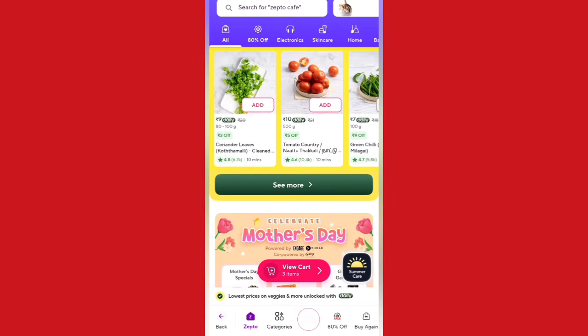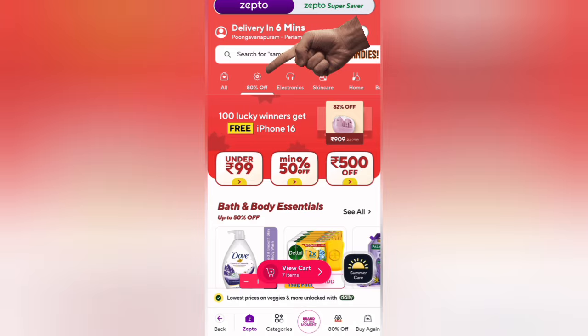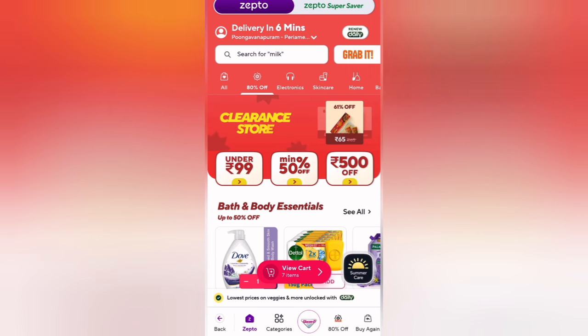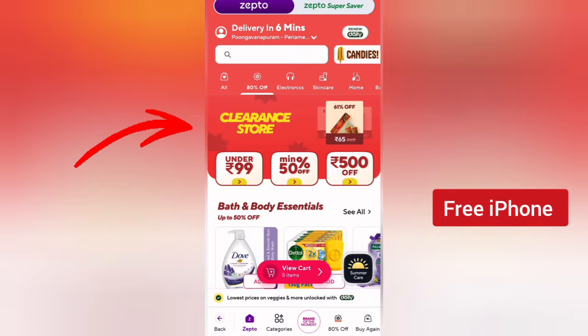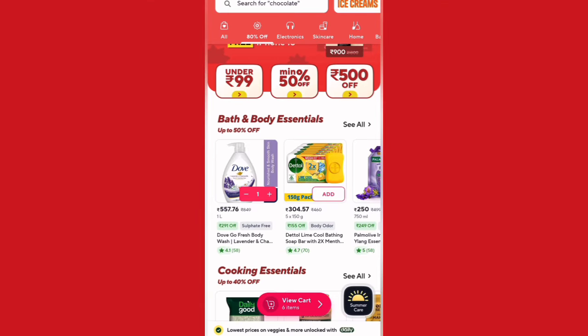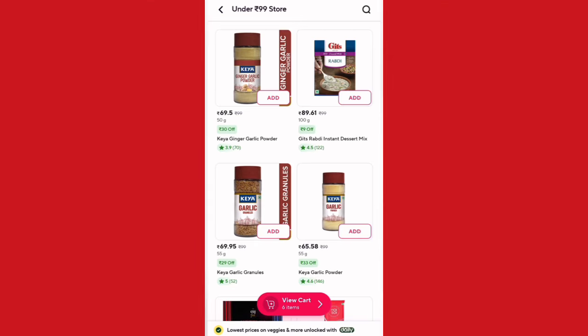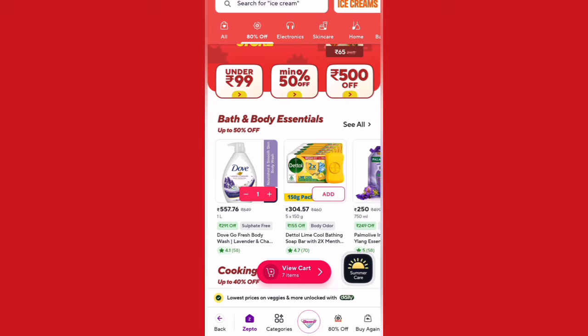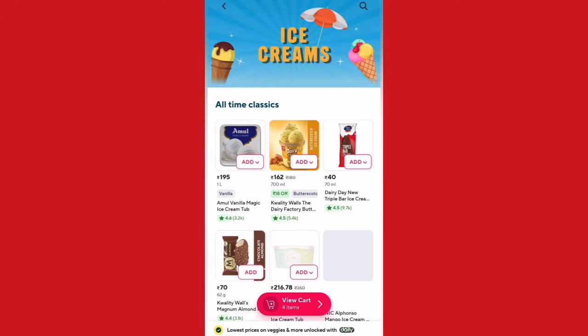and check out. You can come back and check the 80% off store. You can click on that and shop from this clearance store, as you can win an iPhone as well, as shown in the picture. So here I'm adding the products to the cart. You have under 99 rupees also, so you can add to cart and get back, and don't miss ice creams.